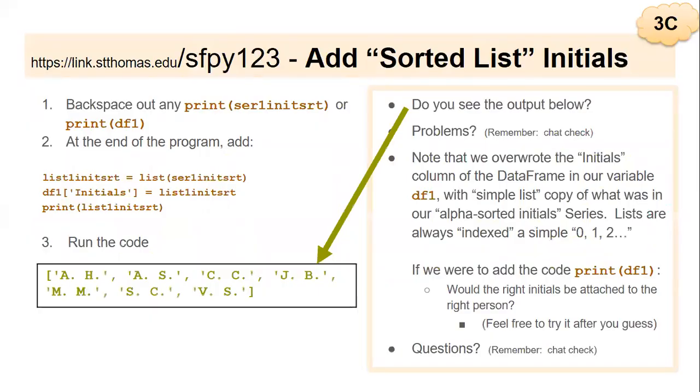So now we're going to mess it up. Backspace out anything that starts with print so that it doesn't show up. And then at the end of the program, add these 3 lines of code.